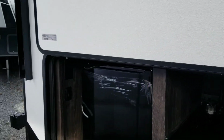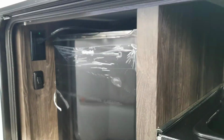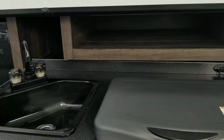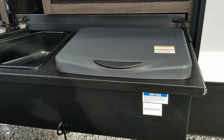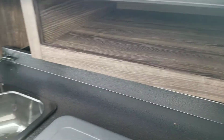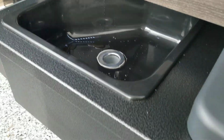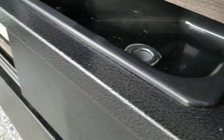Here's the outdoor kitchen in the Mesa Ridge 2950. Little mini fridge, ice trays, GFCI receptacle obviously on that side and on this side. Pull out kitchen countertop. It's all galvanized steel, so it won't rust or corrode on you. Super easy to clean up any grease or splatter you get on it. Hot and cold running water on the sink that actually drains to the gray tank, doesn't just drain on the ground and get your feet all wet.